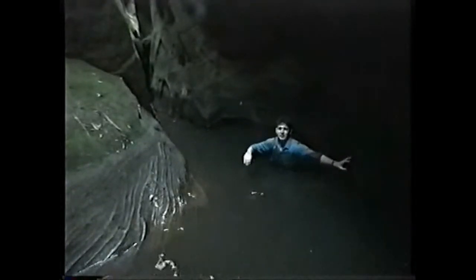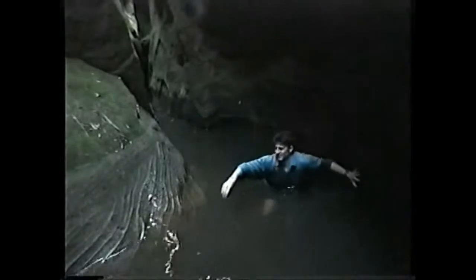Well, I think that might do it. It's getting pretty chilly in here and I don't think we can get out of this one. So we might make a beeline back to the car park and some sunshine.